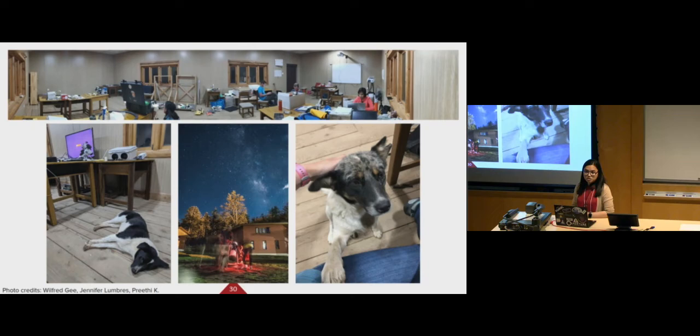But there's a lot of stray dogs in Bhutan. The one right here on the right, her name is Moldy. She's my favorite.